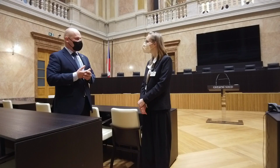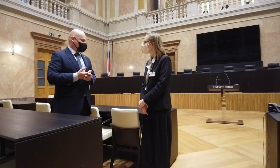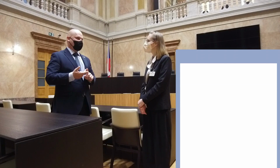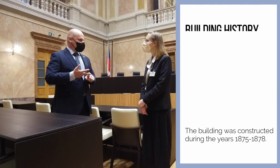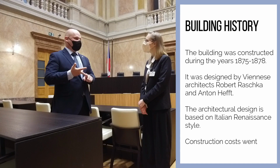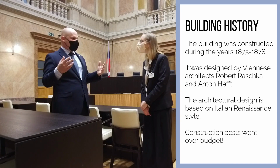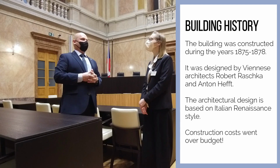This building was completely constructed by the Austrians. The architects were Austrians, the main constructor was Austrian, and all the others were Austrians who were constructing this building. The building as such was created in neo-Renaissance style by two Austrian architects, Mr.